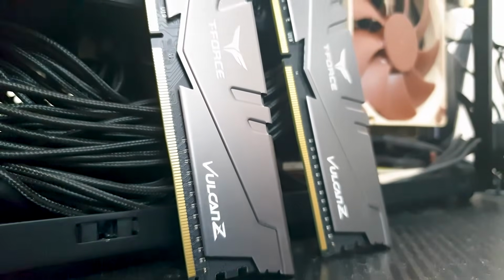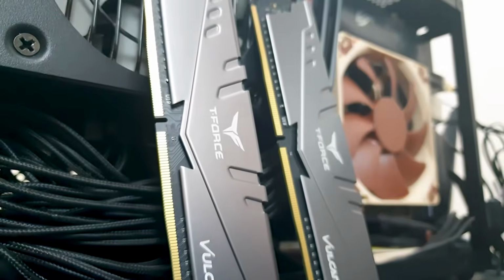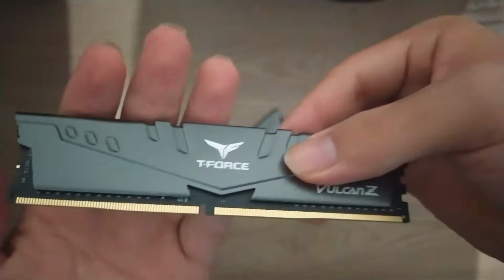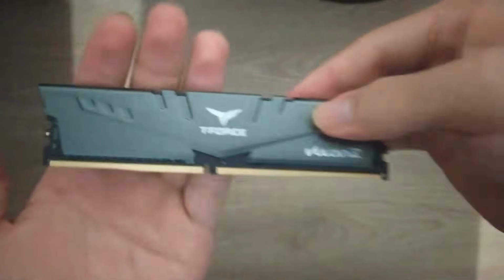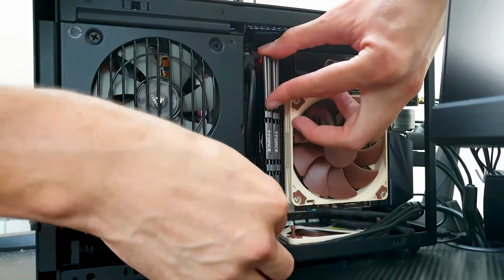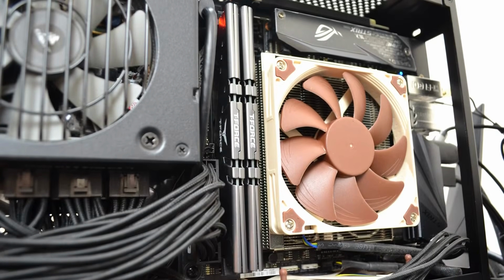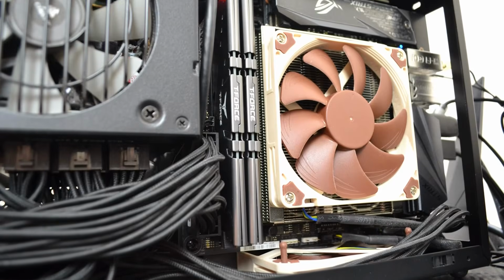Now, let's talk about the design. It has this simple but effective aluminum heat spreader that keeps things cool under load. But the thing that's really practical is its compact, low-profile design. If you've ever struggled to fit RAM under a huge CPU air cooler, you know how important this is. These modules usually slide right under, saving you a lot of potential frustration.